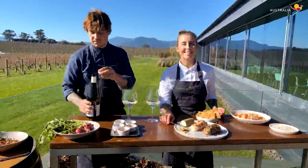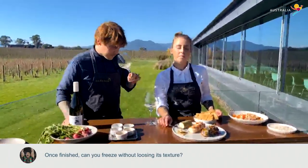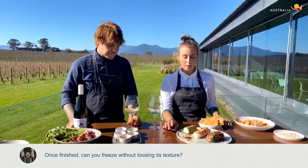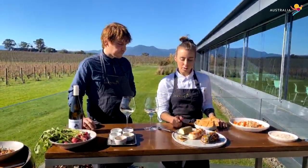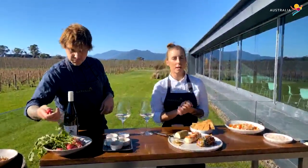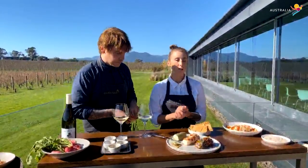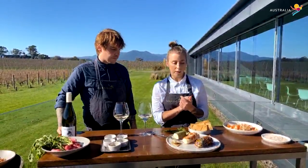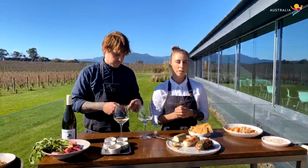I have a question for Jo. Once finished, can you freeze these without the texture on them? I actually have never tried freezing this cheese. I think it would probably hold quite a bit of moisture. If you did want to extend the shelf life a little bit, maybe adding a little bit more salt to the outside of the cheese, you do get a different texture. You could even salt it and then it turns into a grating cheese. But I would probably recommend eating it fresh. It might just hold a little bit too much moisture.